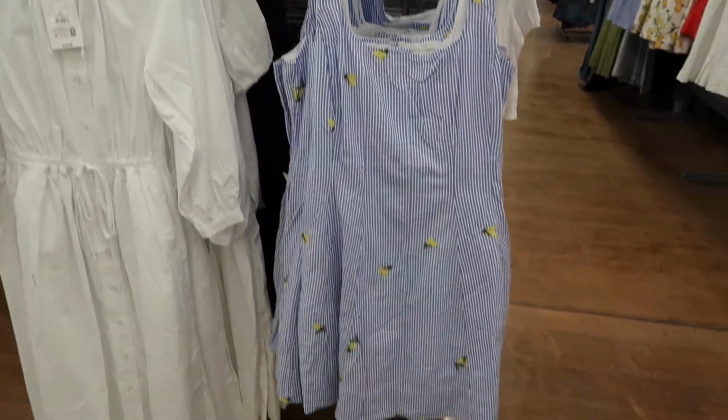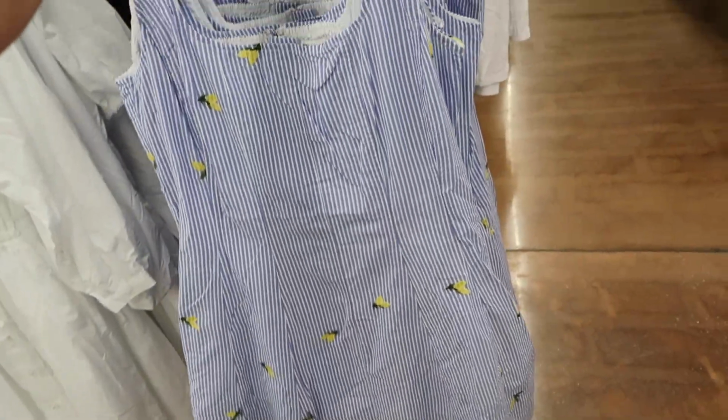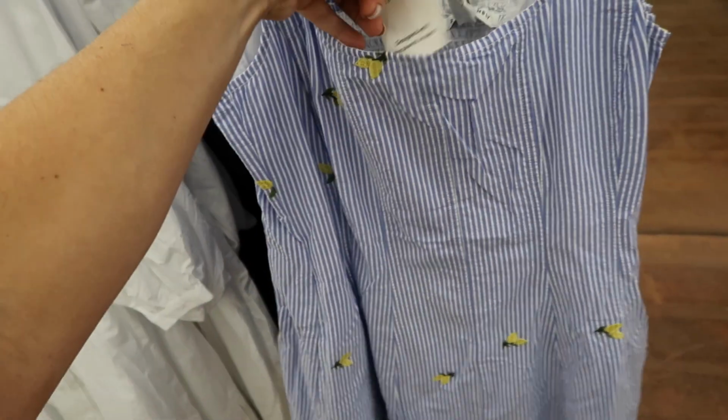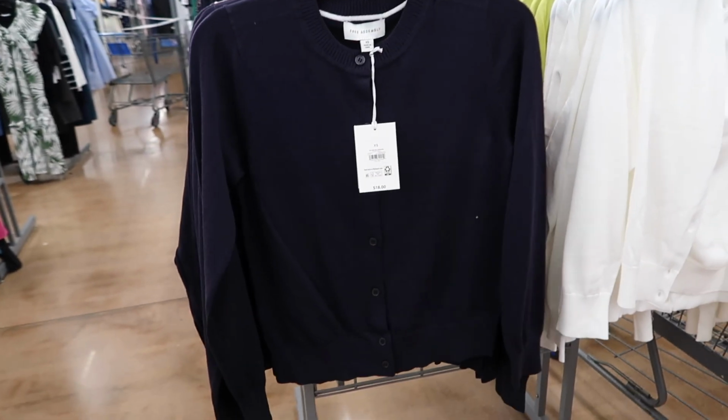New dress from Free Assembly. This one has the thicker strap, square neckline, fit and flare. It's a seersucker with the smocking, all the embroidered lemons, and they are $34. Also new slim fit cardigans from Free Assembly.